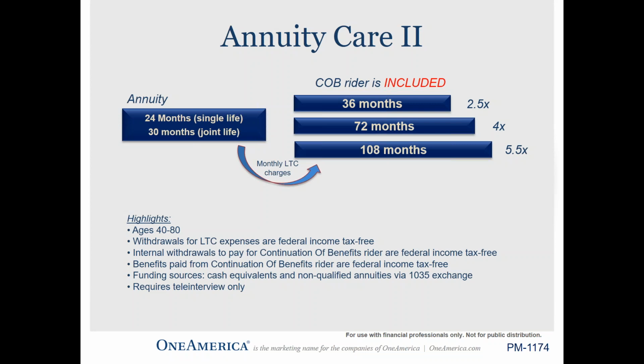Now you may be wondering, well, why wouldn't I always just do the biggest COB rider to get the biggest leveraging play? And there's a couple reasons you might choose a smaller COB rider. One, they are age-based. You can get the 36-month rider through age 80, the 72-month rider through age 75, and the 108-month rider through age 70.